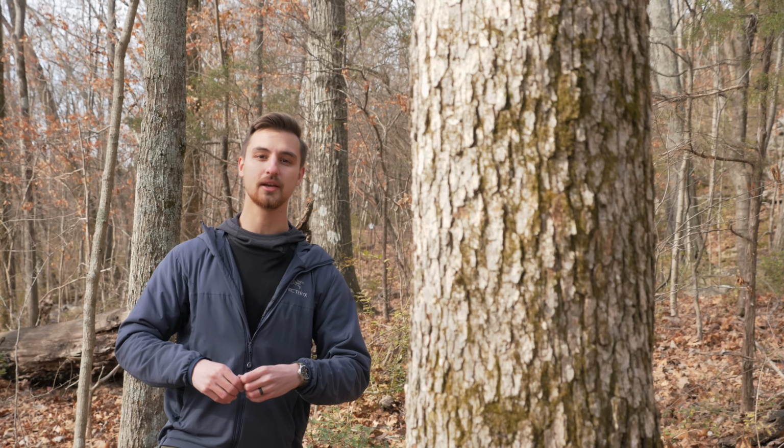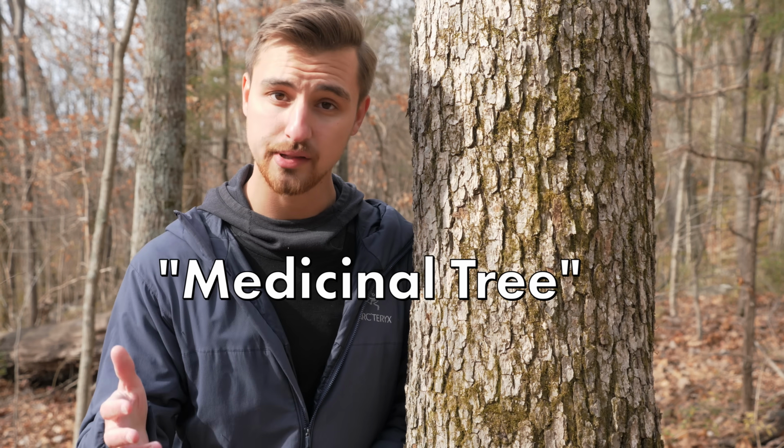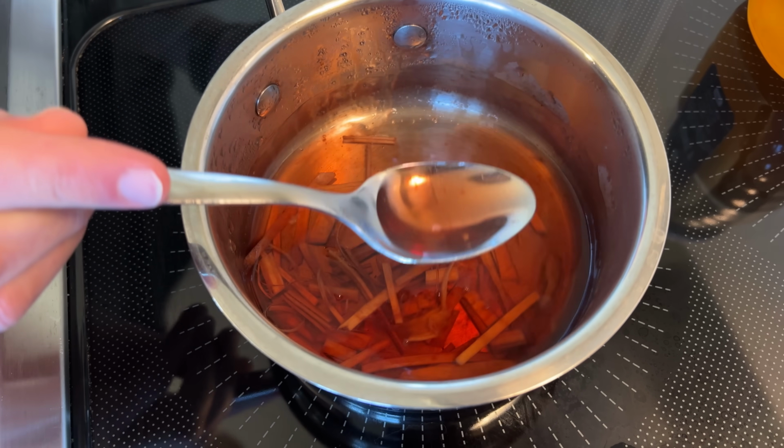To begin, I would like to define what I mean when I say a medicinal tree. You see, I'm not an herbalist and I don't claim to be. I'm also not claiming that any of these trees will treat or cure anything. The information here is educational only.